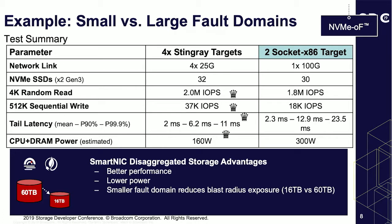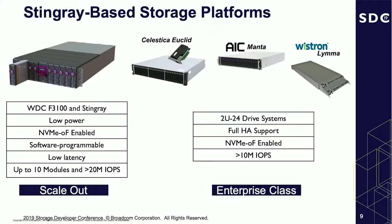So that's the marketing summary. Better power, better performance, lower power, smaller fault domain. That's what we're seeing the interest in. And so we have worked with a bunch of guys on building platforms that use that Stingray. This is on the target side. Starting with a box on the left, a WD box, the F3K, and then there are different ODM boxes.